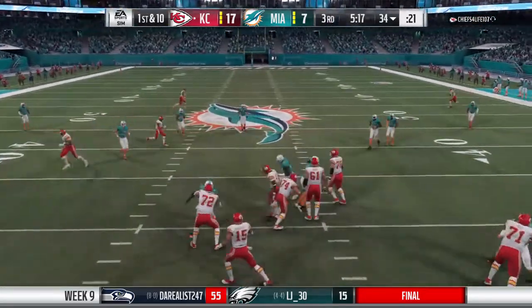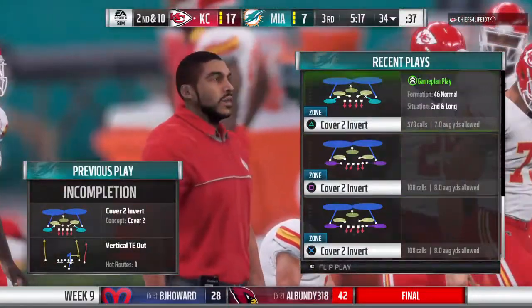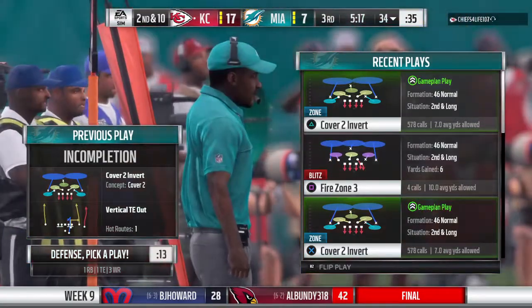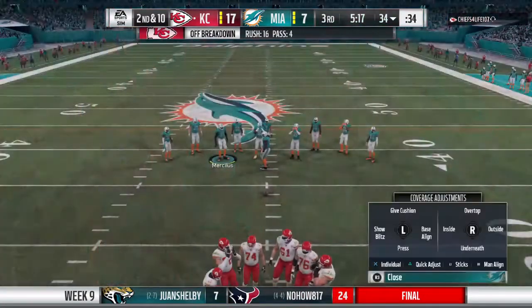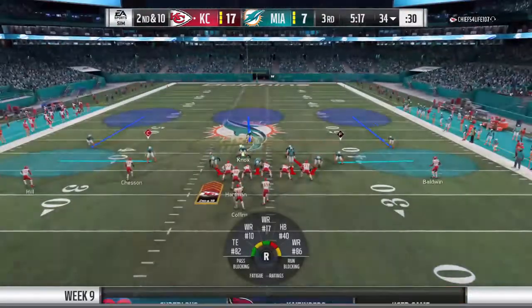First and 10. Here's Mahomes, and this is incomplete. The effort's always going to be there. Everyone's always going to try and make a catch, but underthrown balls, I think, are the toughest ones to come back and get because usually your momentum's going in the opposite direction when you're trying to stop, break, and come back and get it.